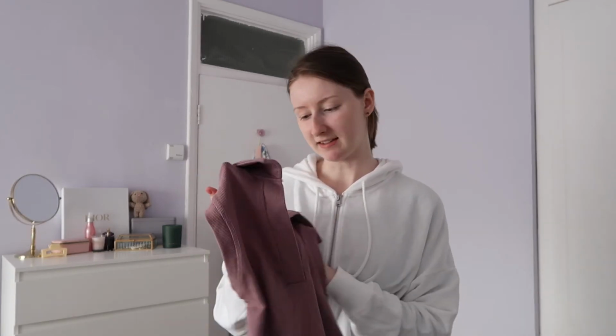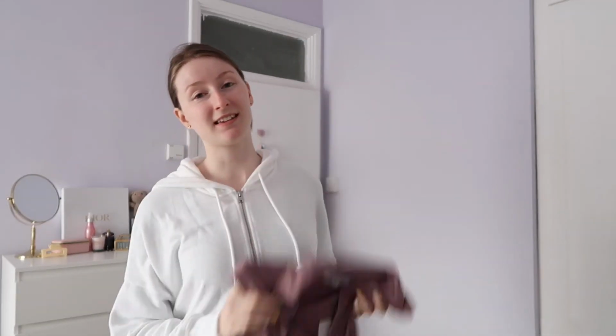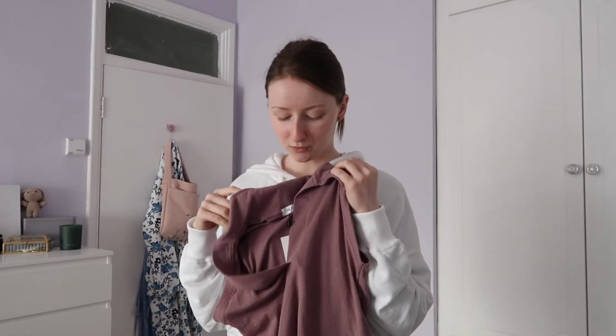So I got this in the post yesterday, but now I'm home alone so I can film in comfort. I saw a TikTok with this collection. It's from Misguided. It's a new collection. It's restyled. I thought it would be cute. It's not. My floorboards are creaking. It's this mauve kind of polo.